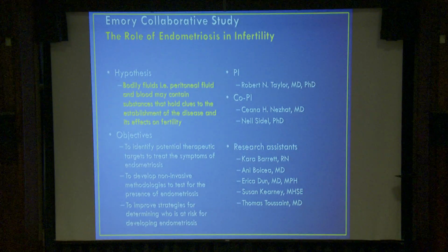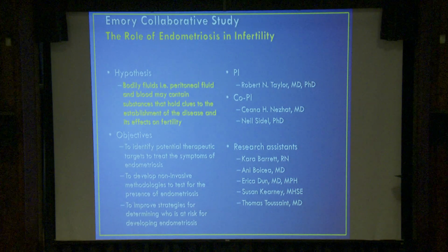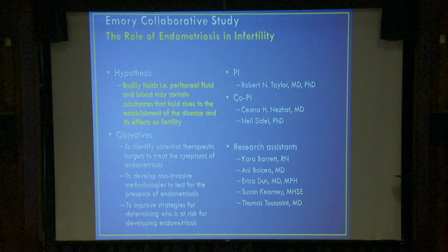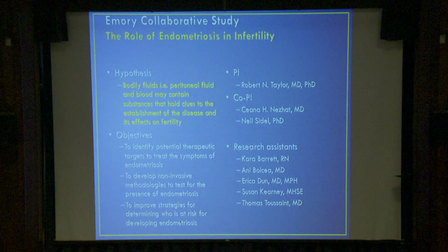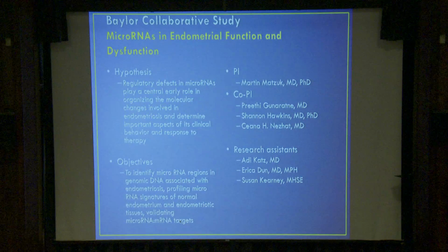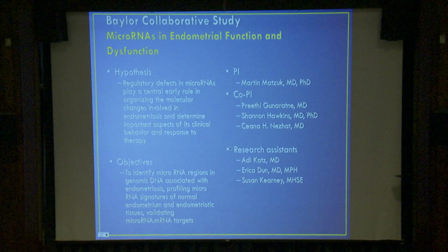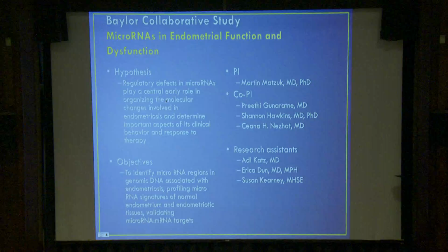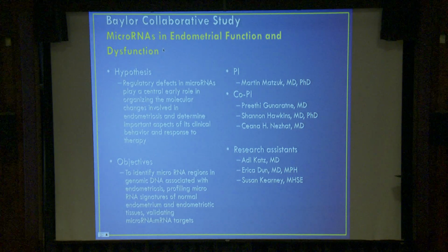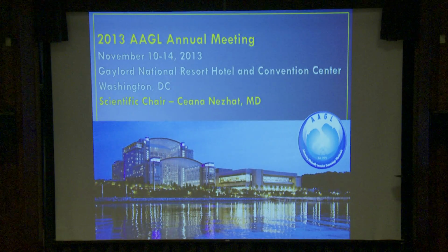We are working at Emory, looking at the blood and peritoneal fluid, endometrium, and endometriosis, and we are hoping to find strategies and simple blood tests to see if we could find patients at high risk for endometriosis. I am also working with a collaborative study with Shannon Hawkins at Baylor. We are looking at the microRNA level, and hopefully we could have gene therapy for treatment of endometriosis.